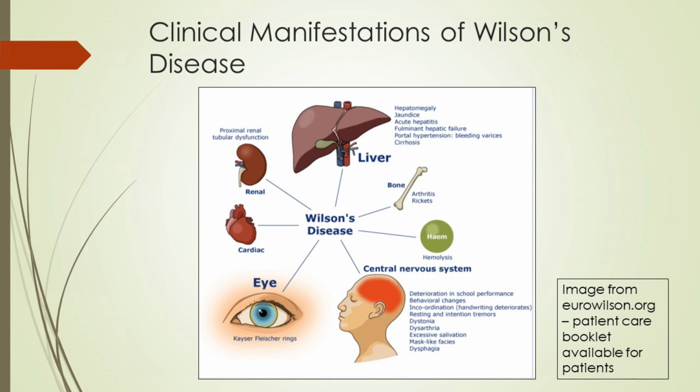If it's bone, it will come to you as RTA, fractures. If it's the blood system, you'll get Coombs negative hemolytic anemia. Brain, you get basically globus pallidus involvement, so basal ganglia involvement. Eye, you'll get the KF ring. Sometimes you may get sunflower cataracts. And cardiac, late stages will cause cardiomyopathy. And renal, you will get RTA.